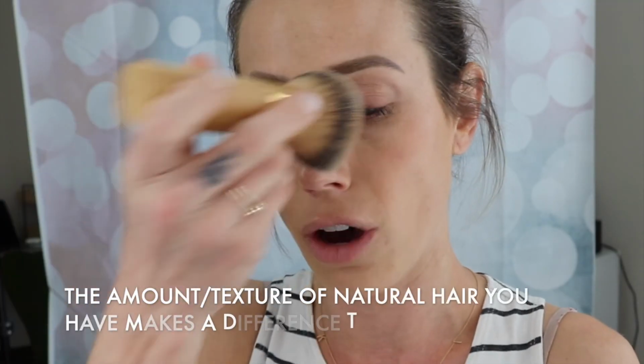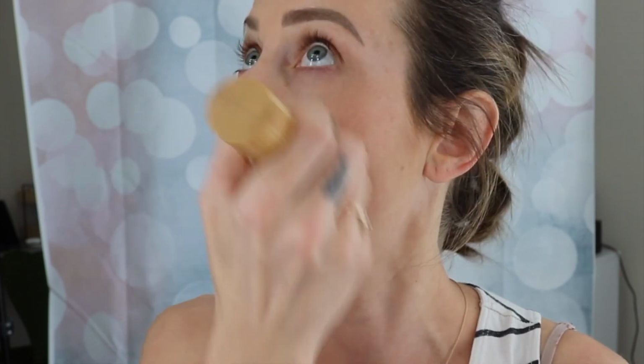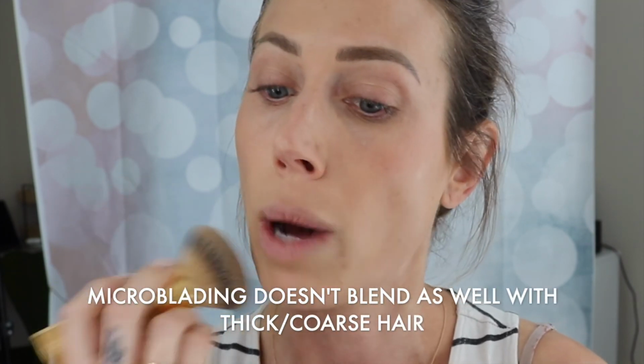How much hair you have, and the density and thickness of your hair, is going to make a difference on the type of makeup you'll have to apply on your brows after you get microblading. Because if you have really thick, coarse eyebrows, the microblading won't blend as well with that thick, coarse hair as it would if you had fine, softer, thinner, sparser hair, which I happen to have finer hair. It's not too sparse, but it's pretty fine, and it's lighter.